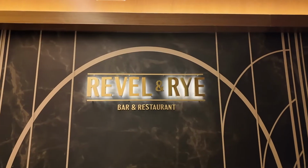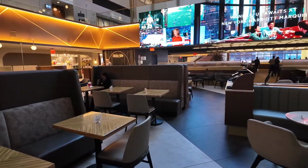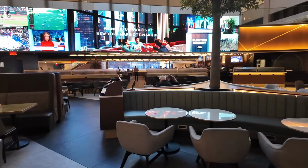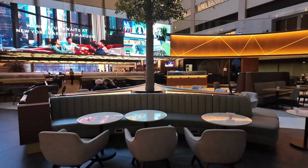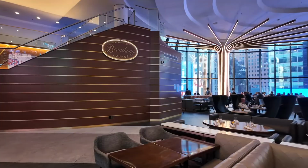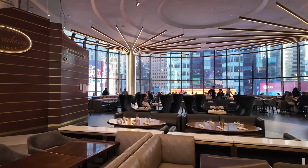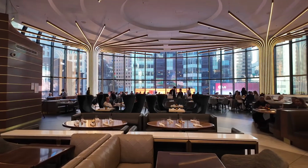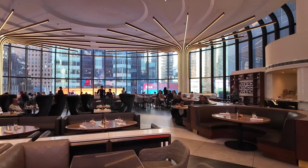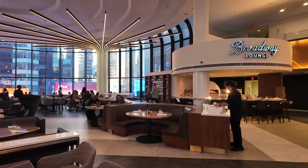Revel and Rye is a stylish bar and restaurant serving elevated American cuisine, craft cocktails, and a top-tier whiskey selection, perfect for relaxing in the heart of Times Square. The Broadway Lounge offers a stylish, elevated dining experience with panoramic views of Times Square. It serves inventive cuisine inspired by global street food and features chic interiors, outdoor terraces, and a lively atmosphere perfect for cocktails and casual gatherings.